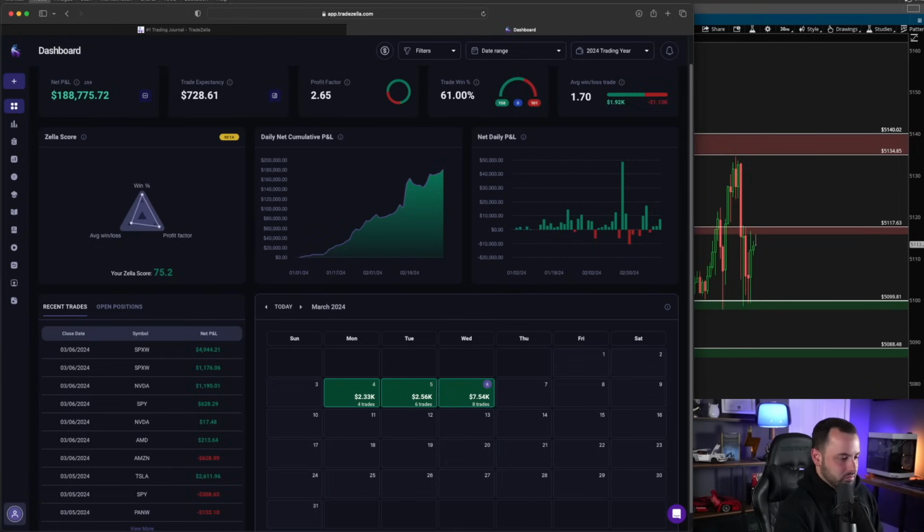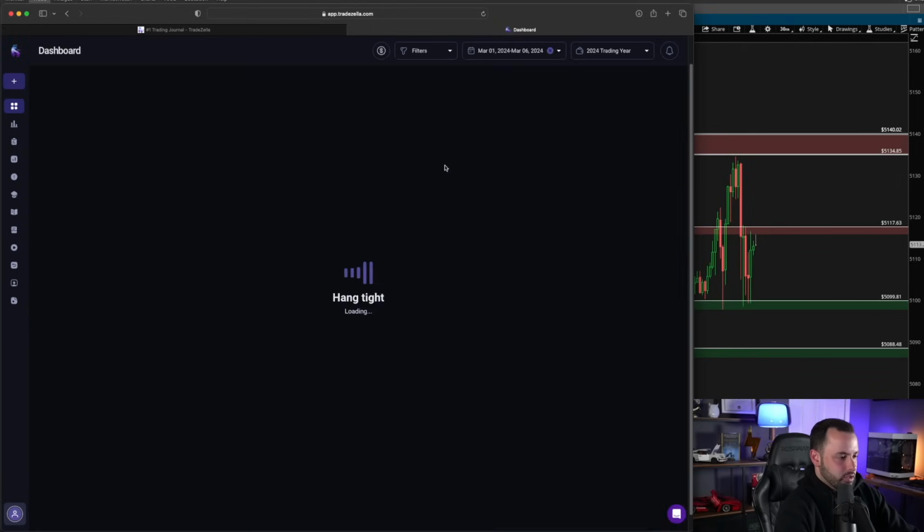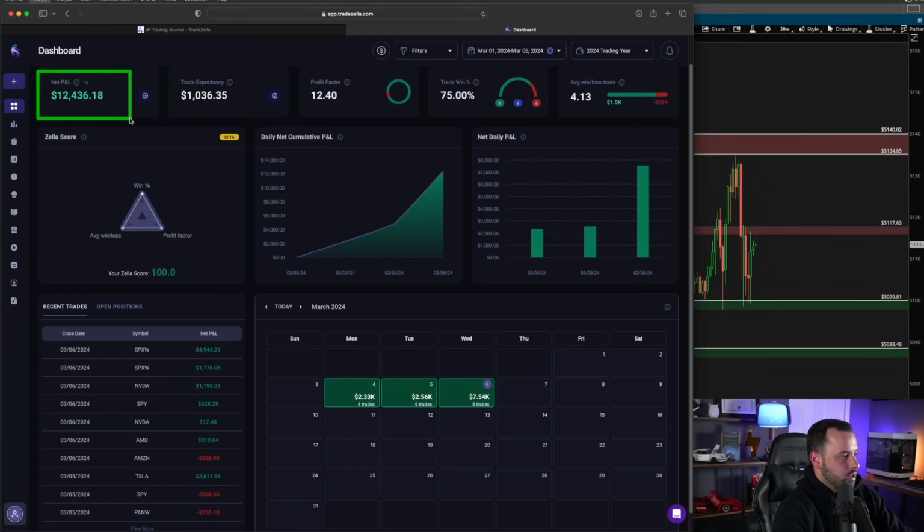Up about, what is that? That's about $10,000, $11,000. I'll just go to March here, March 1st to March 6th. So $12,000 so far in the month. Trade winning percent has been really good, 75%. Profit factor has been nuts. So a really nice start to the month here, but I'm still babysitting a Meta position, which is just sort of annoying. But I will continue to update you guys on that position.